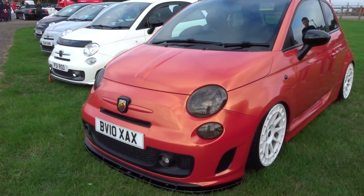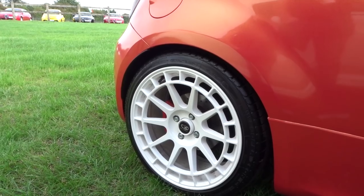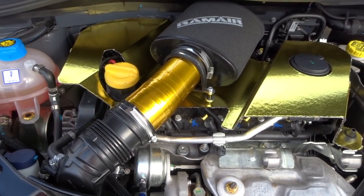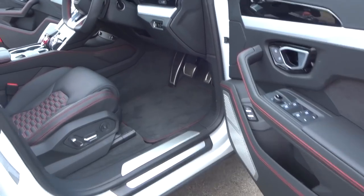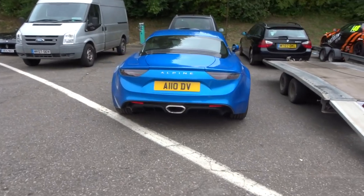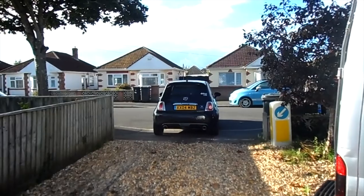This has got a really nice airless suspension on it. It's got a nice boot install as well. That's speed bumps. It's 217 brake horsepower. It should be about 160 as standard. The exhaust is sticking out right there. Just look around a quick Lamborghini Urus. Here it is. We've just spotted this in the pits. It's actually the only old school Panda here, which is quite surprising.